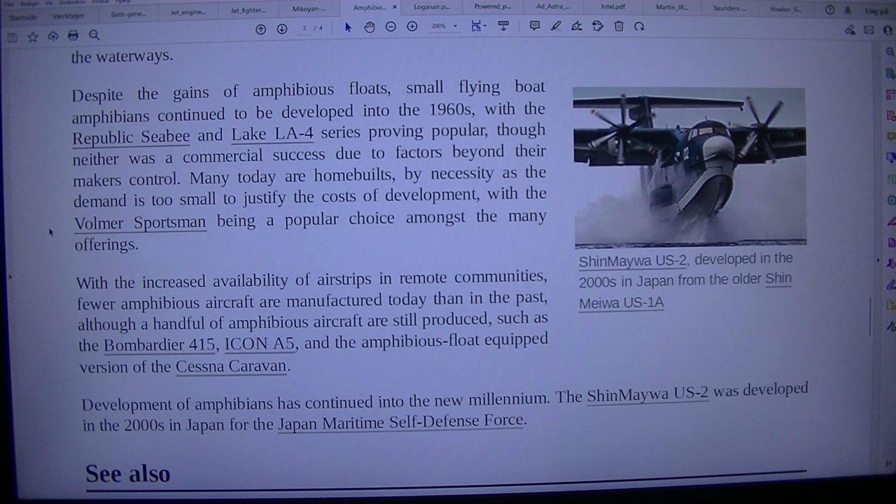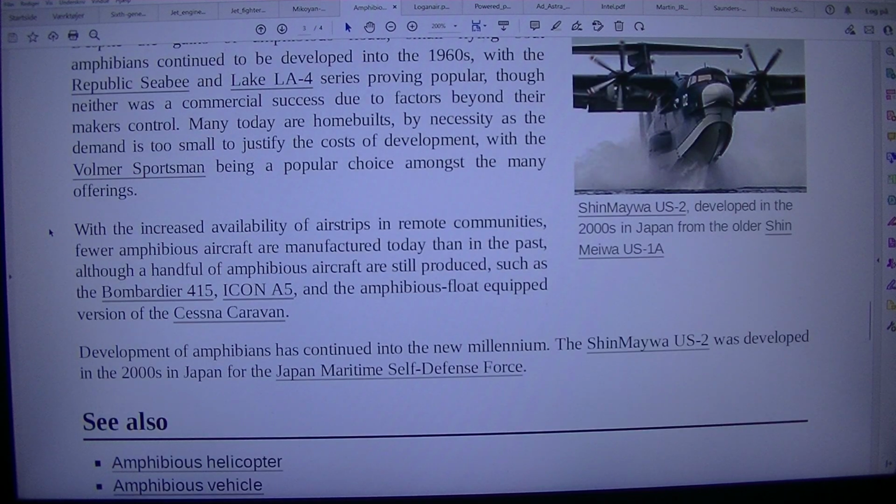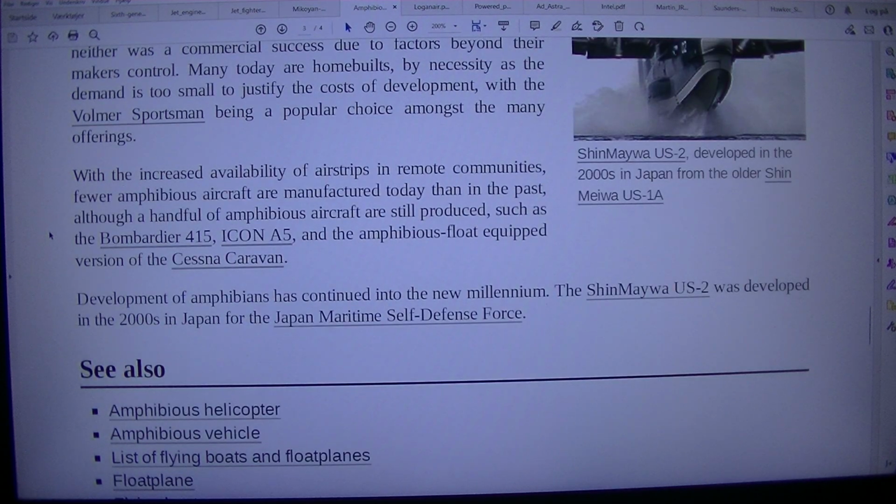With the increased availability of airstrips in remote communities, fewer amphibious aircraft are manufactured today than in the past, although a handful of amphibious aircraft are still produced, such as Bombardier 415, Icon A5, and the amphibious float-equipped version of the Cessna Caravan. Development of amphibians has continued into the new millennium. The Shinmeiwa US-2 was developed in the 2000s in Japan for the Japan Maritime Self-Defense Force.